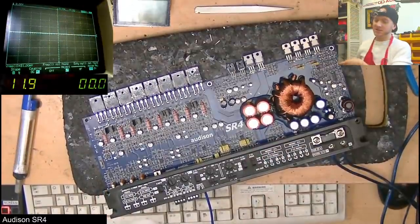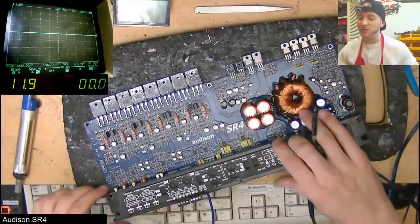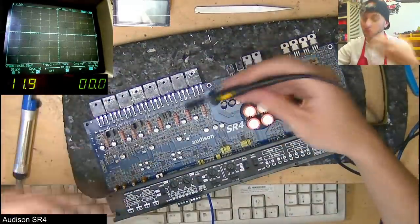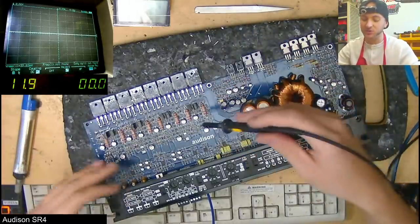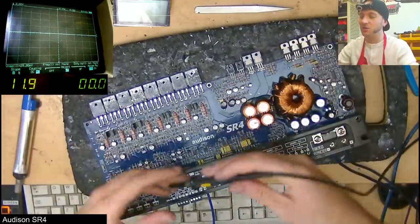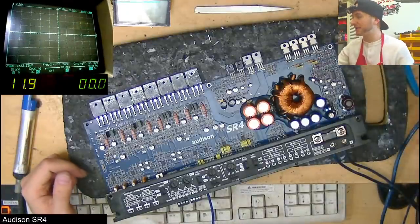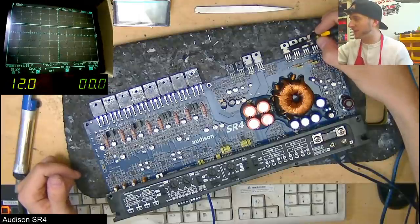Now, because it's a Class AB amplifier, we don't really want to be powering this up and leaving it powered up for too long out of the heatsink, because the output transistors will warm up, and without proper heat sinking, without the circuit being able to detect the temperature of the output transistors, we could go into thermal and current runaway on the output section. So we just want to power it up for a few seconds, make sure everything's okay, then get it back in the heatsink. So let's probe the back of the power supply MOSFETs and power it up, see what we have.